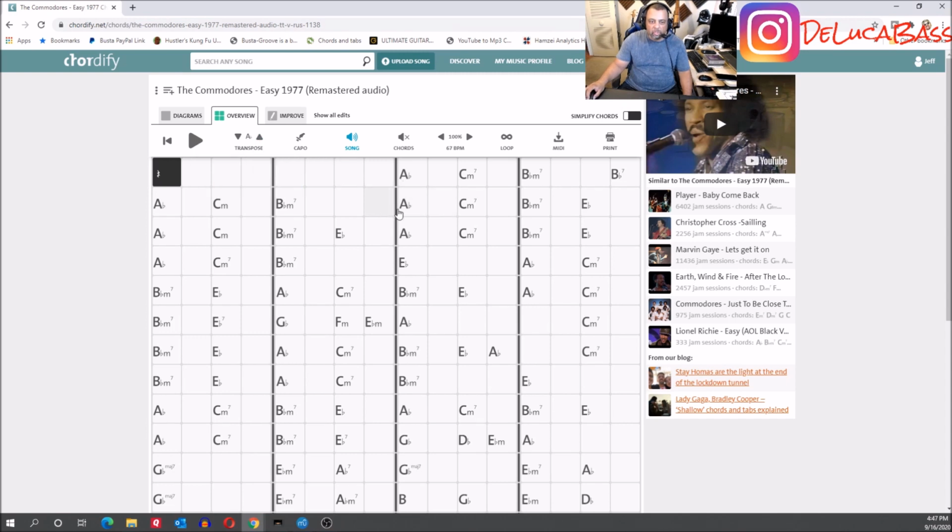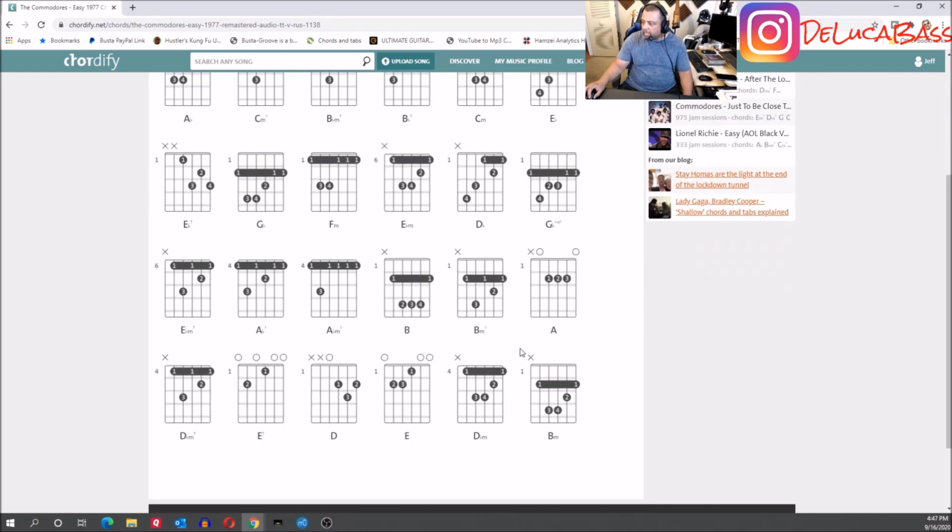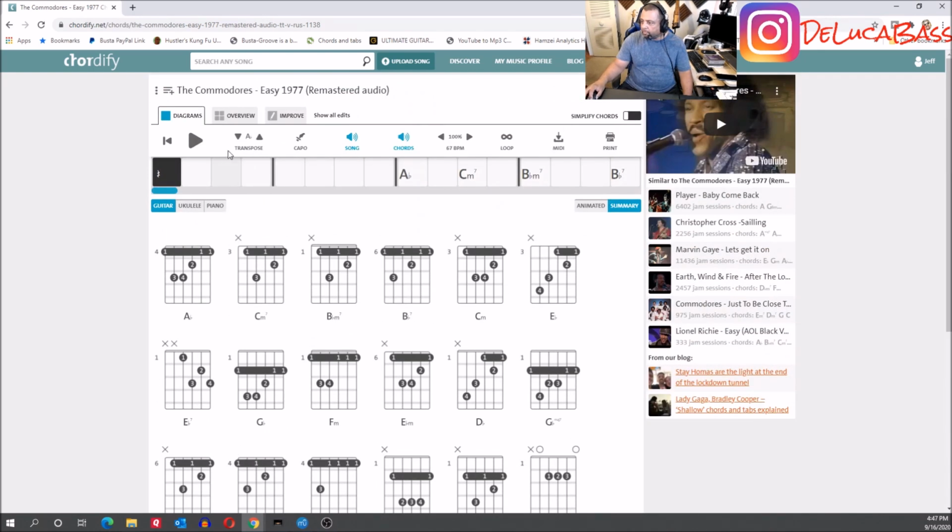And these notes will change, right? Also, you could change the way it looks. Let's see. I don't know what that is. So diagrams here. You can do a guitar thing right there, which shows you the chords on the guitar. Diagrams, right? And then piano. I'll put it back to piano, ukulele. Okay. And then you can break it down like that. So it's got a lot of different ways to do it, right?